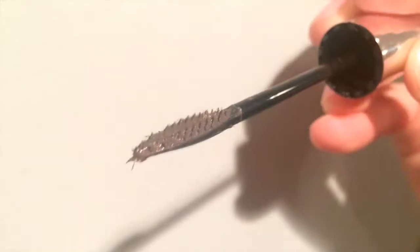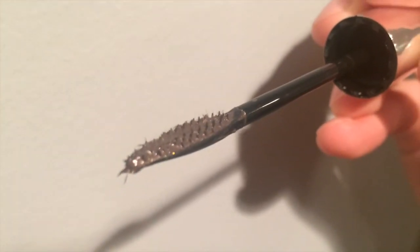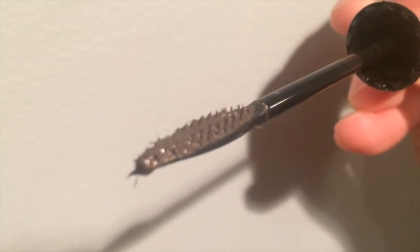When you initially pull the applicator out of the tube, it's very different. The applicator is very flat and the bristles are tiny. It doesn't look like they're gonna comb through the brows very well on first glance. In the actual formula itself, you can see little bristles of like the fiber fillers. The formula itself is wet and runny when you initially look at it, with just the fibers in it.